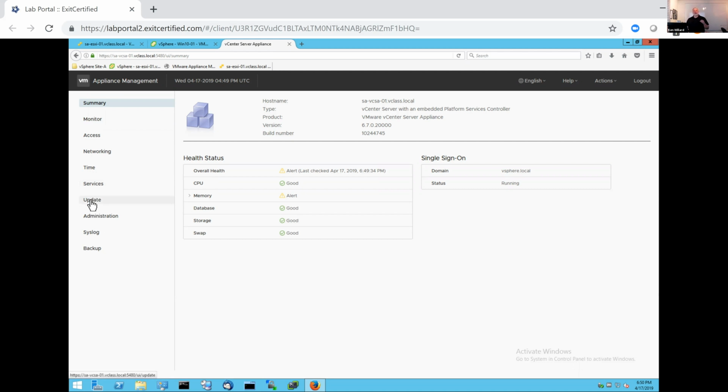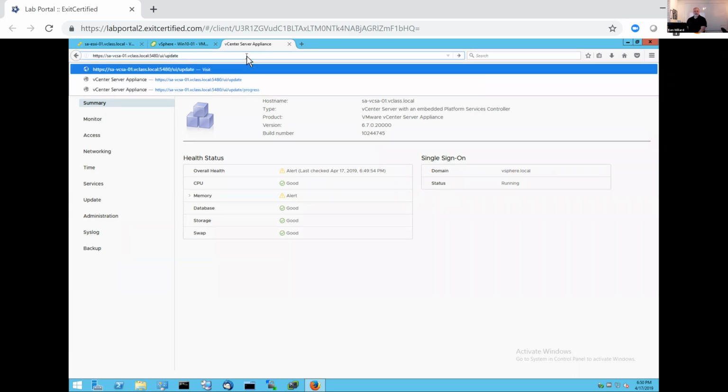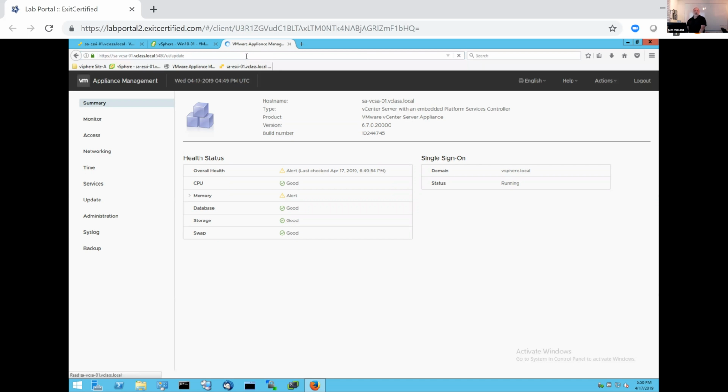Because the other piece of this that I wanted to show you was the update capability right out of the management appliance. So you'll see down there the URL for that is simply /ui/update. So I'm going to manually go to that URL and show you what this looks like. We hope.